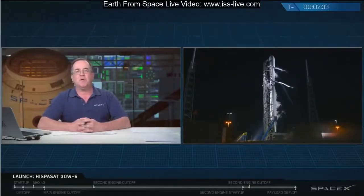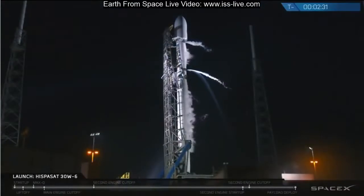T-minus 2:44, we're counting down to an on-time launch. Everything looks good on Falcon 9. First stage propellant load liquid oxygen has just completed. Second stage is wrapping up. The strongback has moved away the degree and a half from the Falcon 9. We're getting ready to pressurize for flight.